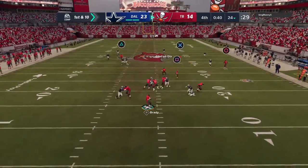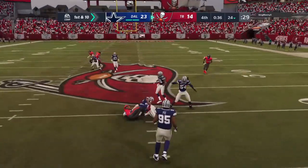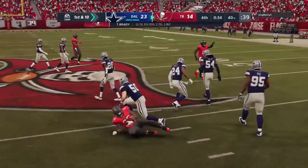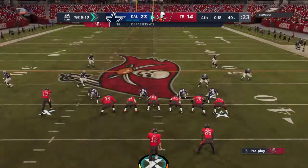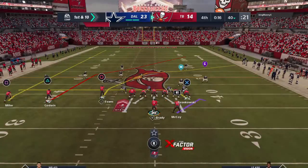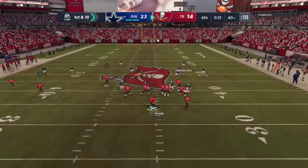Trying to shake off the interception. He'll look to throw. He finds McCoy. And down he goes, but he takes it up to the 40. They may want to go back to that one. First play of the drive, good for 15 and a 1st down. So quickly all the way up at the 40-yard line.